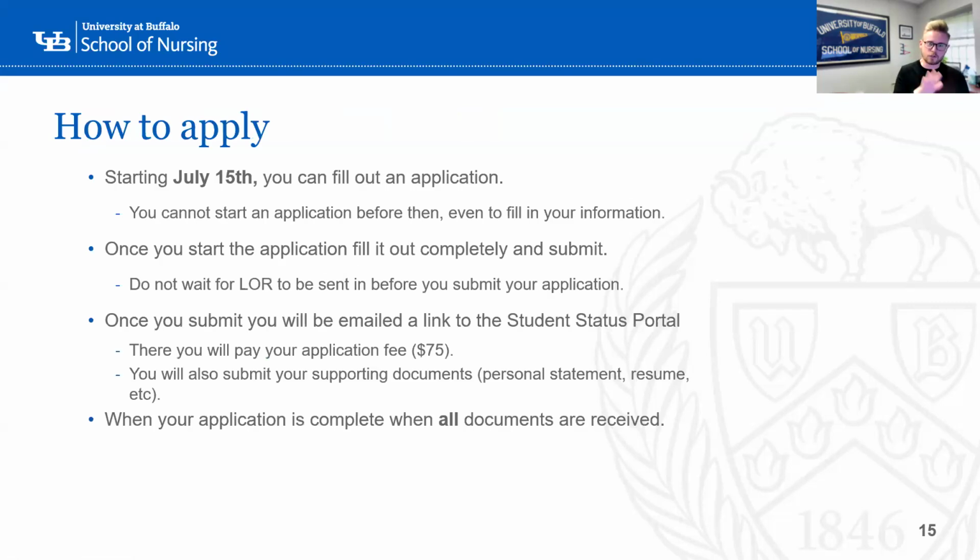So how to apply? Starting July 15th, you can start filling out an application. Sorry, got ahead of myself there. You cannot start an application before then, even to fill in your information. I say that every year. Students often don't listen to me. Then there are technical glitches because they didn't listen to me, and the entire application process is completely thrown out of whack.